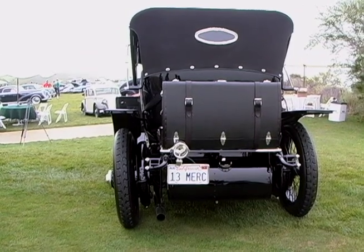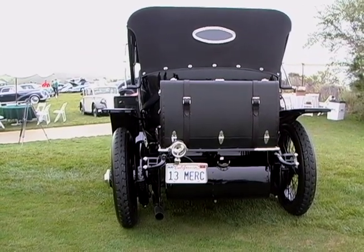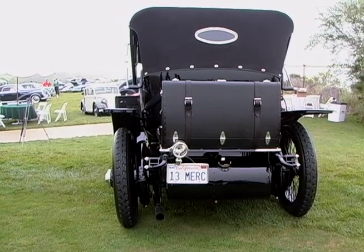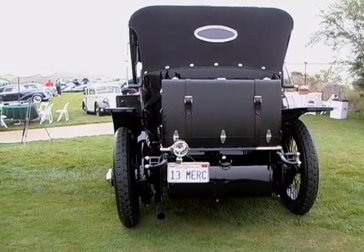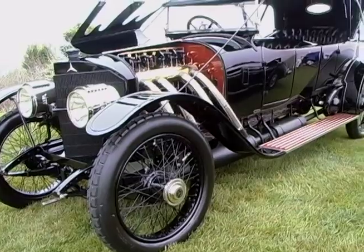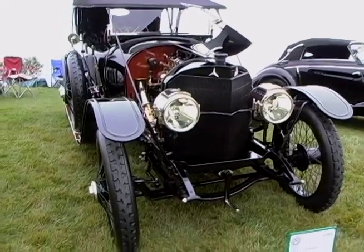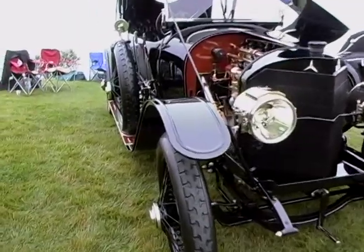This was before trunks were incorporated as part of the coachwork, so you'd have a separate leather-covered trunk, large fuel tank, oil lamp in the rear for a tail lamp. It was right about the turn of the electrifying of the car. This car has an electric starter and a generator, but still has the gas and oil lamps.